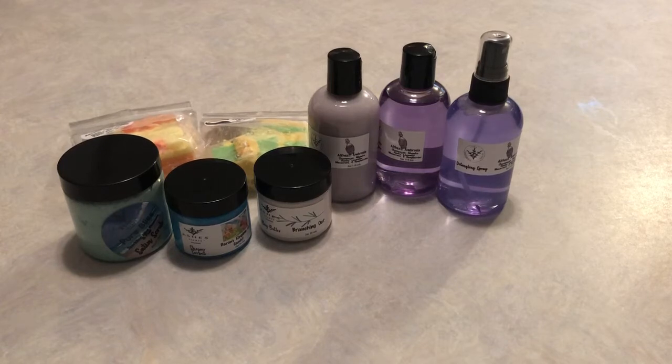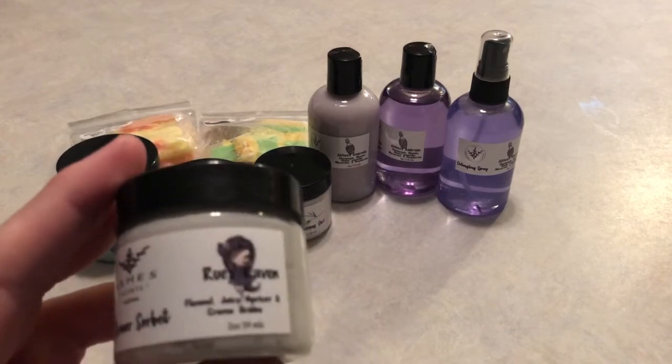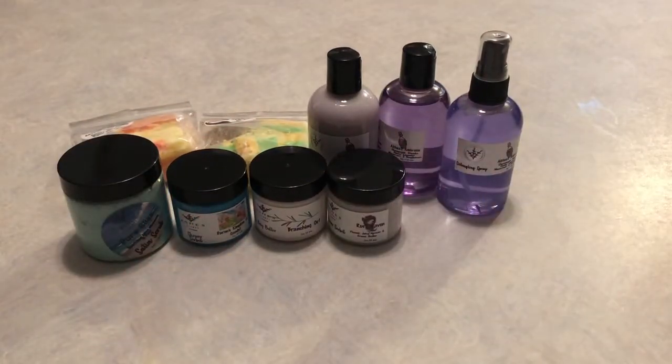So I really do need to try this out and see what it's actually going to be like on my skin. On cold it's giving me a lot of different vibes that I just don't know about yet, so I'm gonna have to try it out.